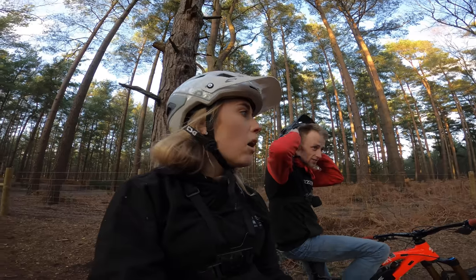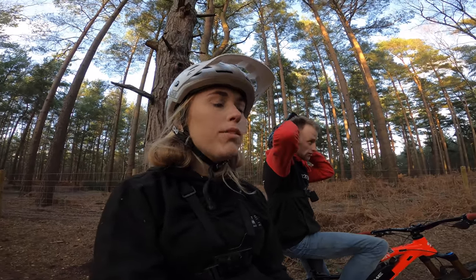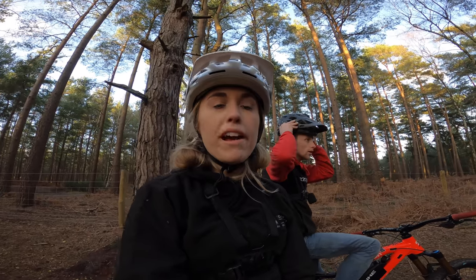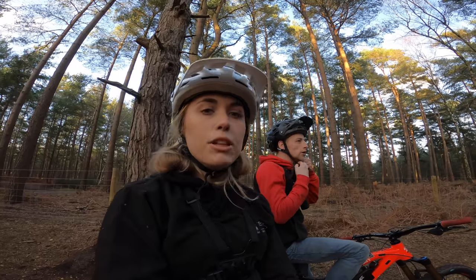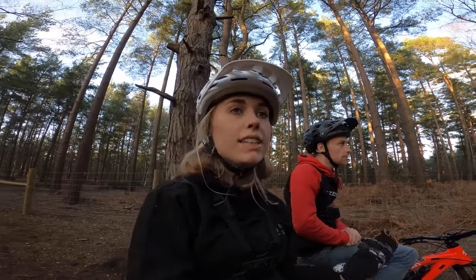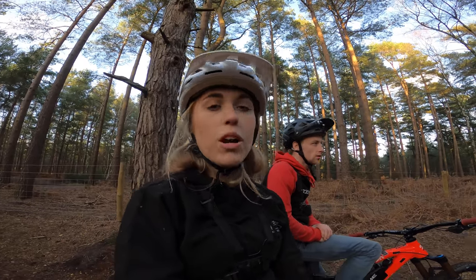It's actually not a bad thing coming to this little section just to perfect the basics again. Because sometimes if you've not been on the bike for a little while, or like today, I've got a new brake on there that I'm not used to, it can affect your whole riding ability. So coming back here is insane. I'm going to hit the little drops again and then we'll go back to the big ones.